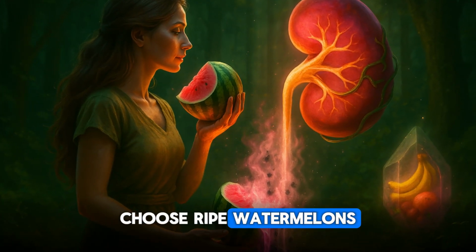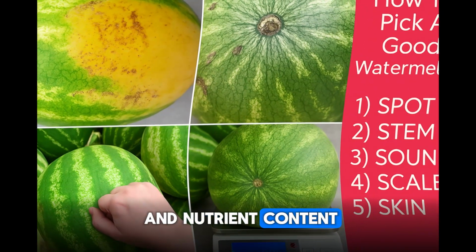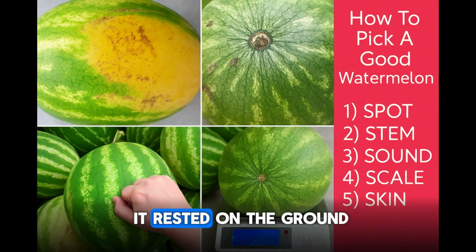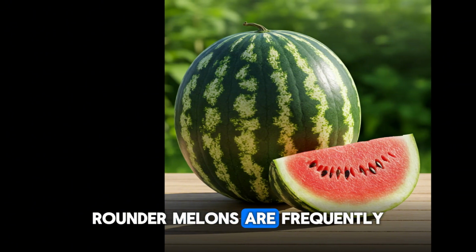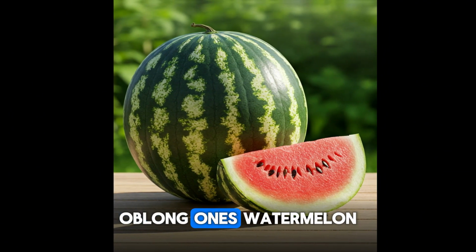Choose ripe watermelons for the best flavor and nutrient content. Look for a dull, not shiny surface. Find the creamy yellow field spots where it rested on the ground. Listen for a deep hollow sound when tapped. Smaller, rounder melons are frequently sweeter than larger oblong ones.